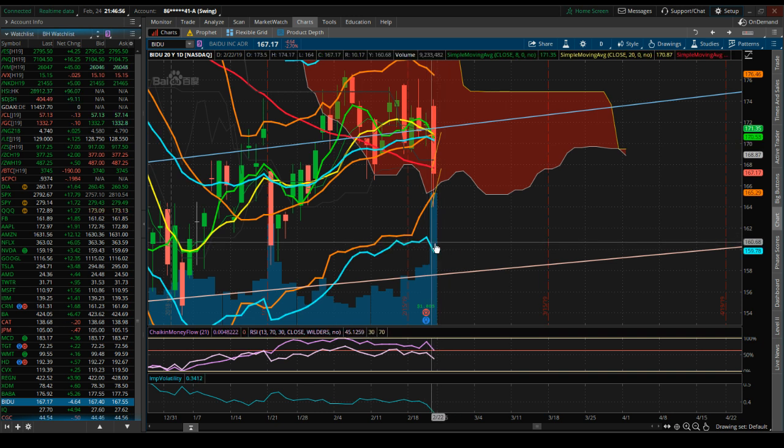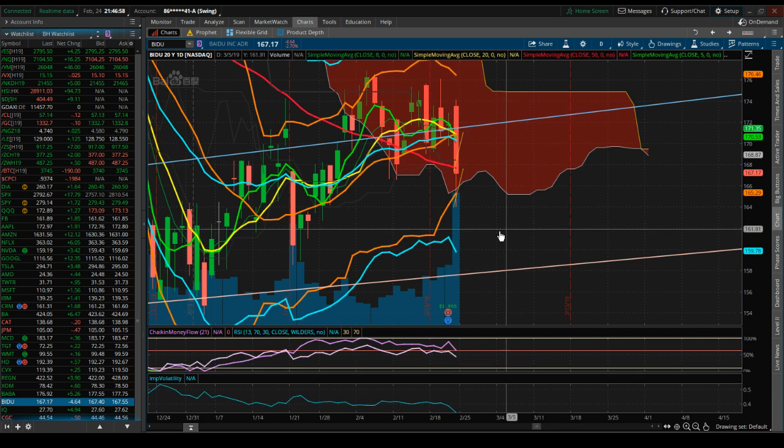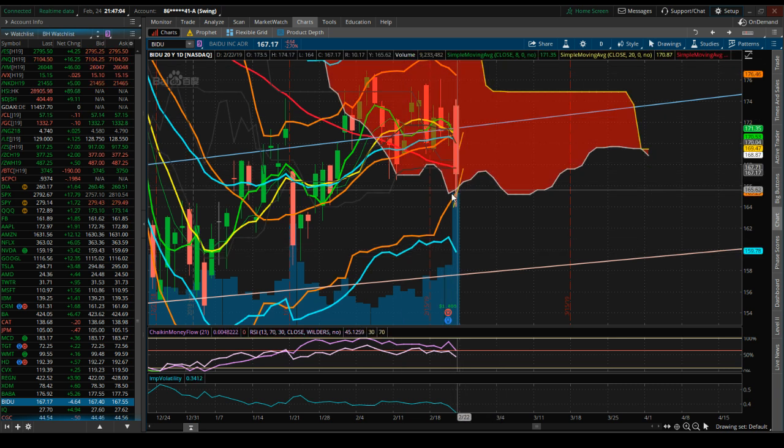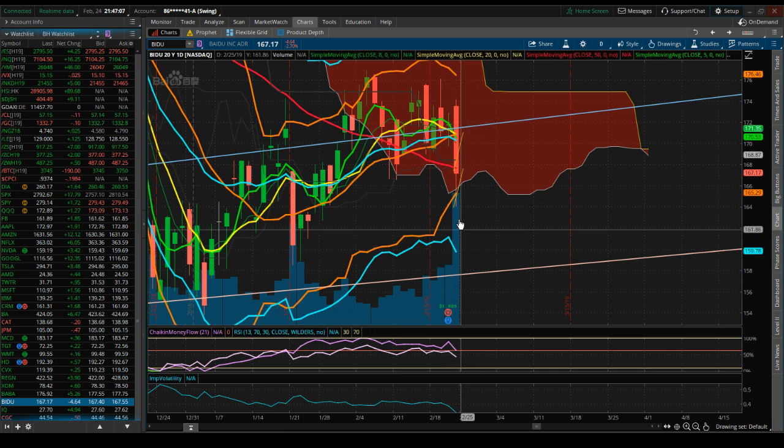I find it interesting how the Keltner here has kind of curved, right? It's just interesting how they're divergent, right? So I would keep an eye on the Bollinger Band versus the Keltner on this, and then see if it can push back down, right?